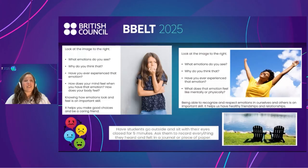And what if we can also allow them to connect with their environment? Ask them to go outside and just simply close their eyes and listen and hear everything that is going on around them. And later on, they can take down notes in their journals. I always ask my students to have a writing journal, okay? And sometimes we do creative writing, and sometimes we just simply do these sort of observations, okay? And again, they are using the language.